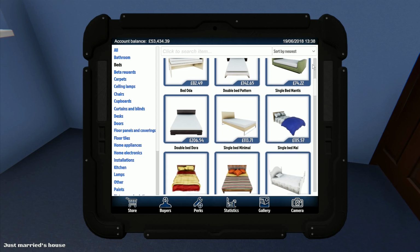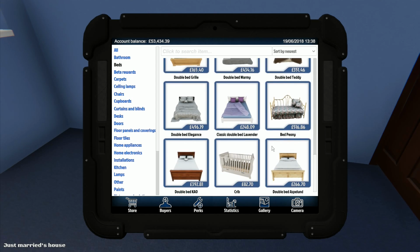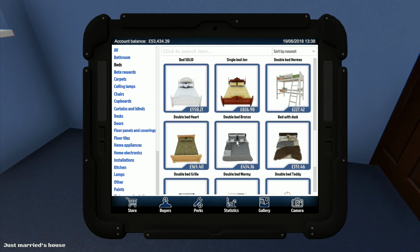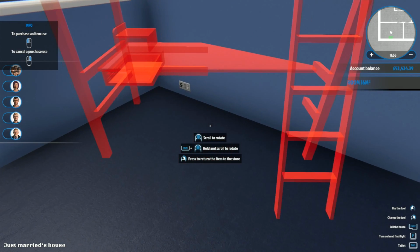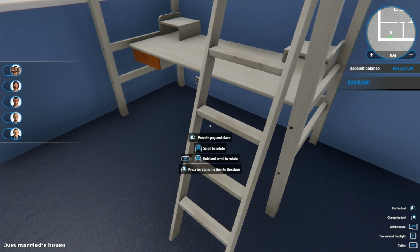That's a low one. I don't want the low one. I want there's a high one down. That one there, the bed with the desk. Is there bunk beds here? Oh, there is bunk beds, but they're in the survival bit. So we're gonna put this one in here. It's just buy it as it is. You haven't got any options or choices with this one. You've just got to take it as it is. So put that one there.